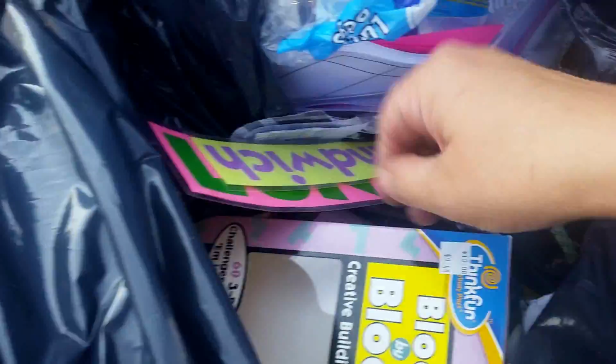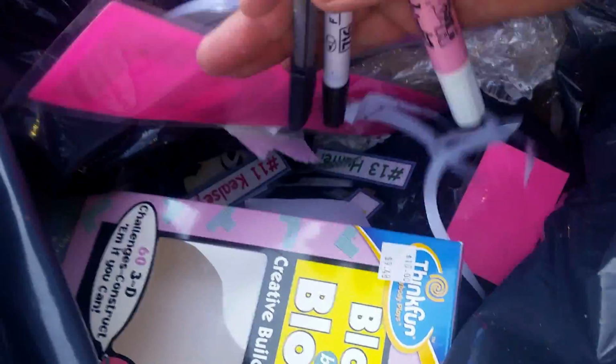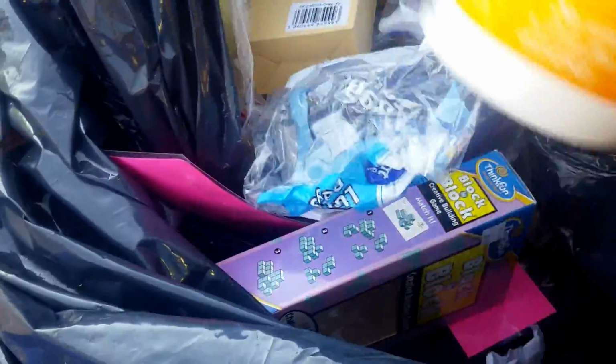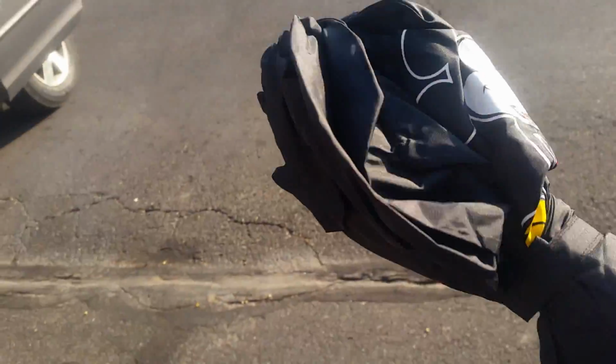Scissors. To test these pens. Pencil box. Get tons of these every year. Pencil boxes and more pencil boxes. Look at that, you guys!